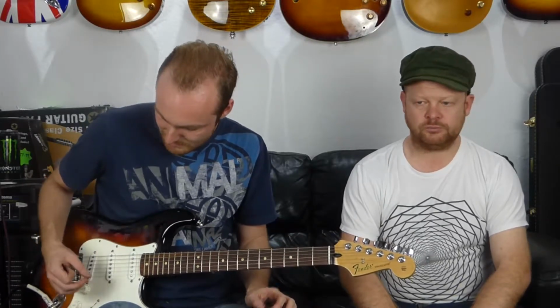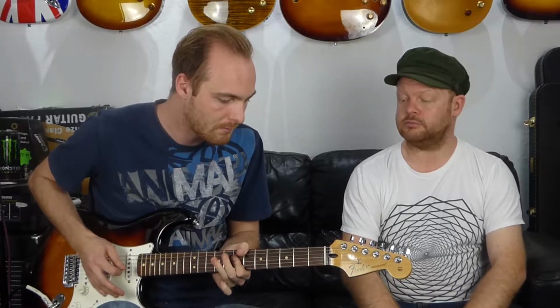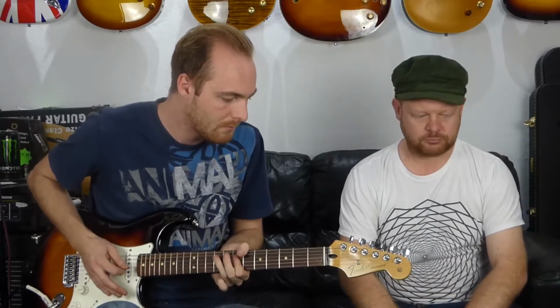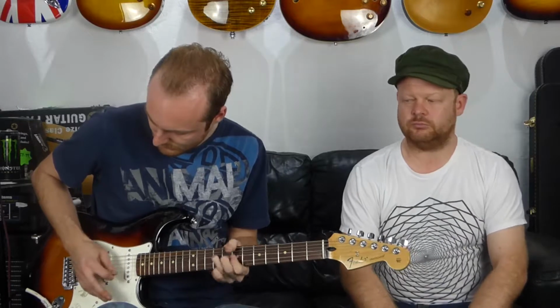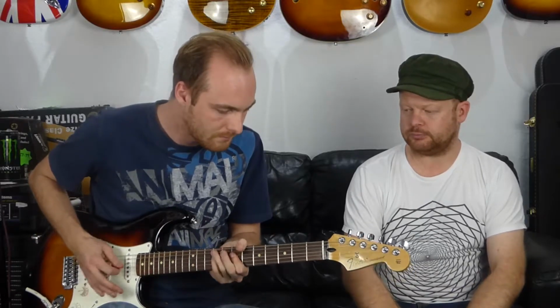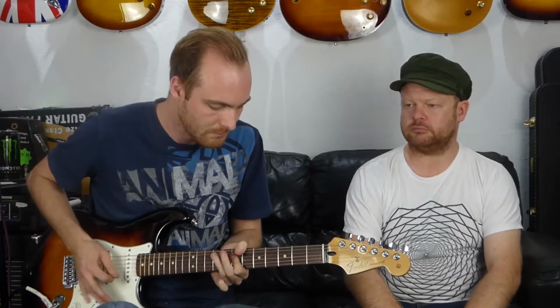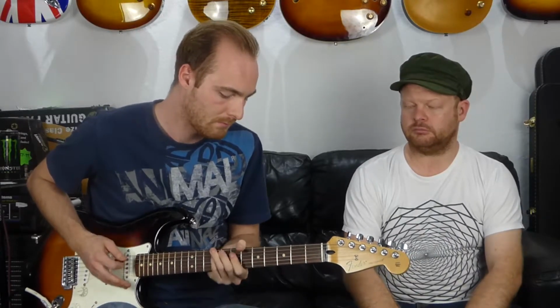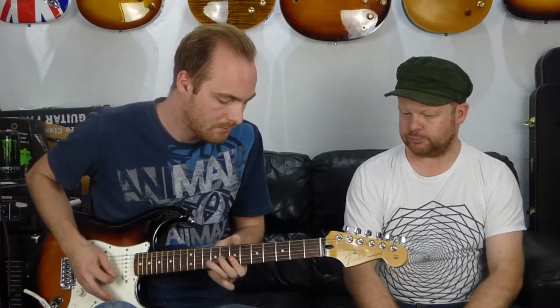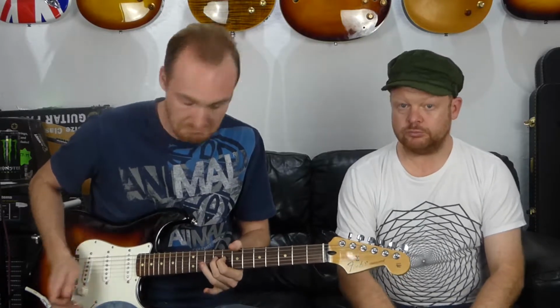That is the reason I would buy a Strat. Middle position. Yeah, definitely. So this is middle and bridge. And just the bridge pickup. Just like Hendrix.